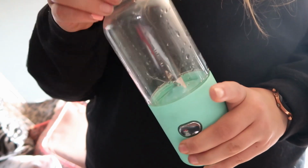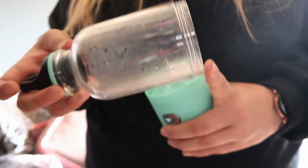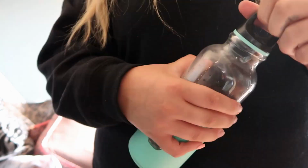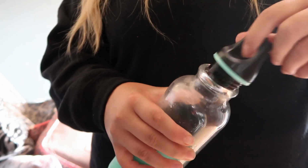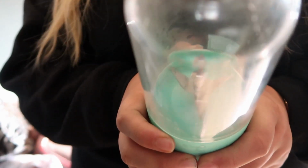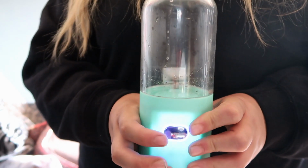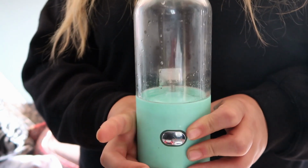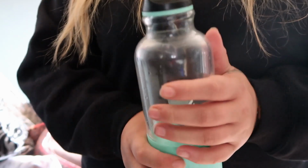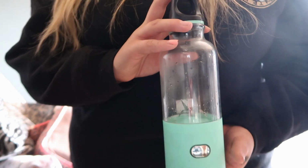The bottom does screw off, and it does have a bottom lid for it as well. The top does come off as well, and you can see that it's got the blades in here, and all you have to do is just double click and single click to turn it off, and it's brilliant. Absolutely love this. I think this cost me about £14 from Amazon. Love it, it's absolutely brilliant.